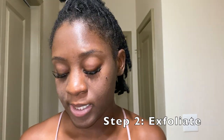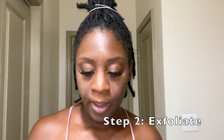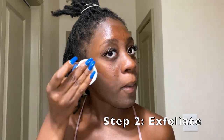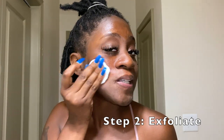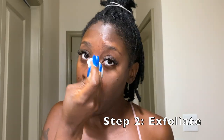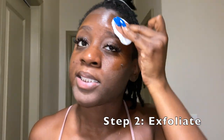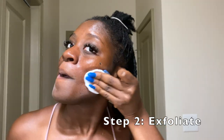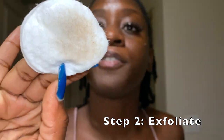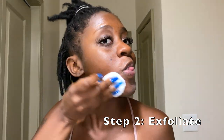It's the second step in my skincare process. After cleansing, I put some of this exfoliant on a cotton pad and I just wipe my face. And this helps me because it lets me see if my face is clean or not. After I wipe it, I get to see all the leftover stuff that I thought I washed off, like dead skin and stuff like that. I like to see that stuff come off. I don't know about y'all, but I like to see it. So look, I just washed my face and I already have stuff on the pad.